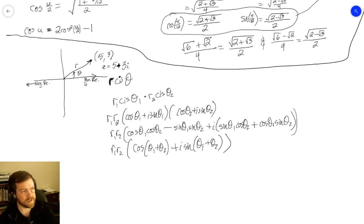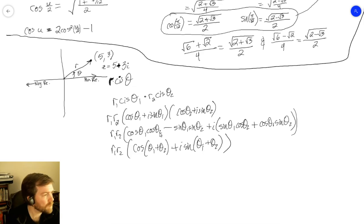And a negative times a positive, that's a 0 plus a 180. So you're at 180 degrees. So when you multiply by a negative number, it adds 180 degrees to the angle that you just had. If you multiply by a positive, it adds 0, so it doesn't do anything.